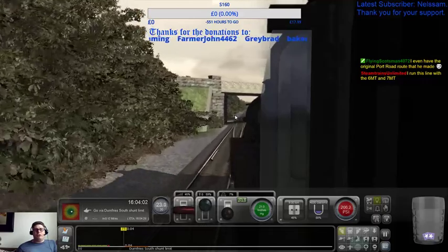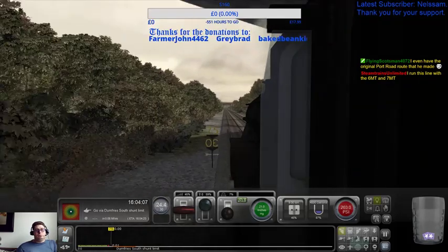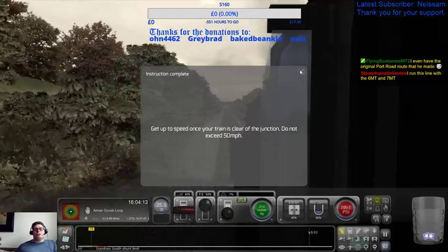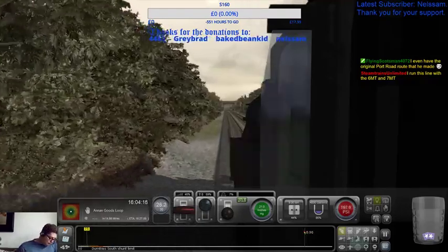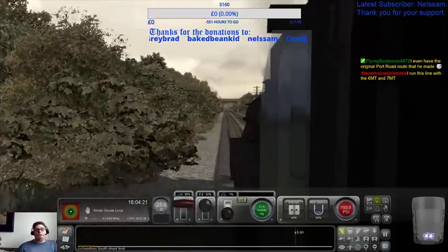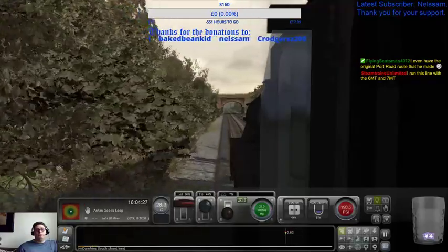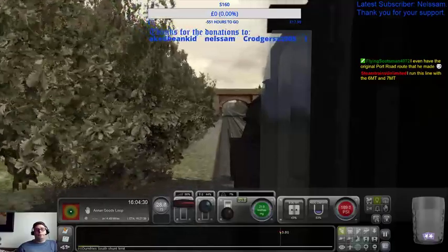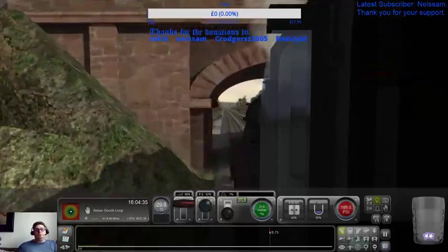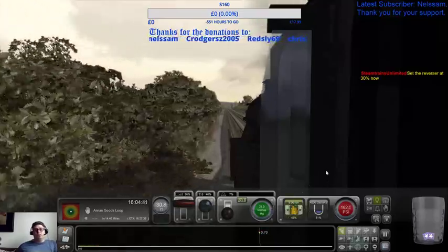Right, coming right over, and then we're clear to 50. Get your speed up once your train is clear of the junction. Do not exceed 50 miles an hour. Right. Let's get some coal on so that we stop tanking the boiler.